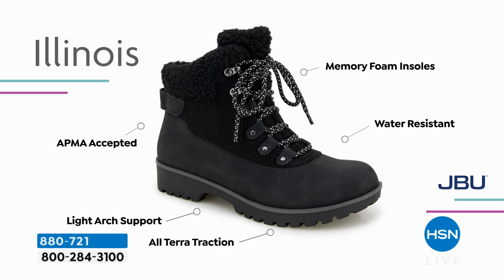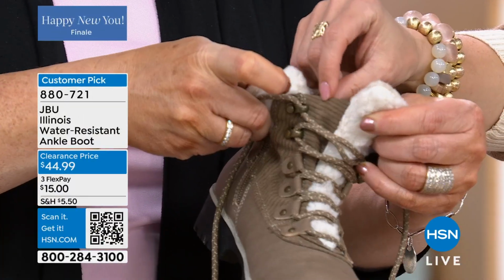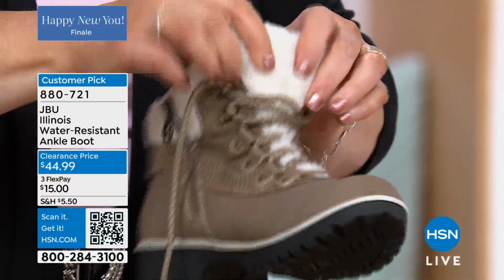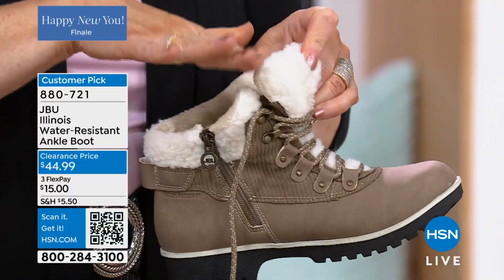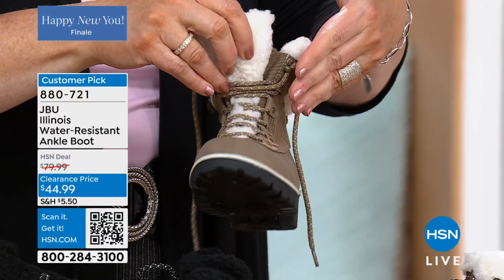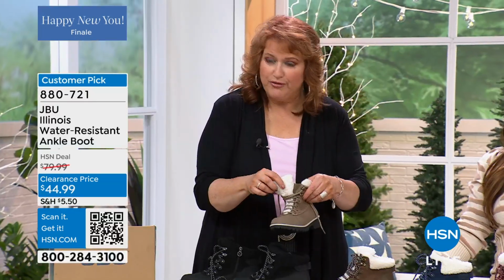It's got light arch support, the all-terrain traction. But this is what I wanted to show you. You pointed out the Sherpa. Look at what we added in here. Do you see the panel? Oh my gosh, yes, a panel. So we don't get any cold air or anything through there. Those two panels mean that the foot is protected all the way up the ankle.